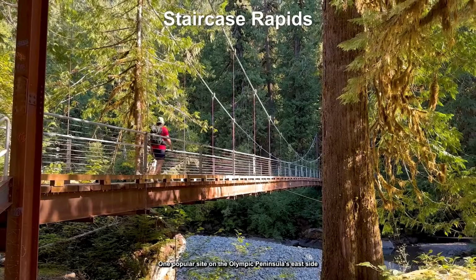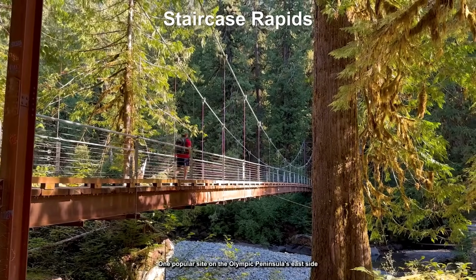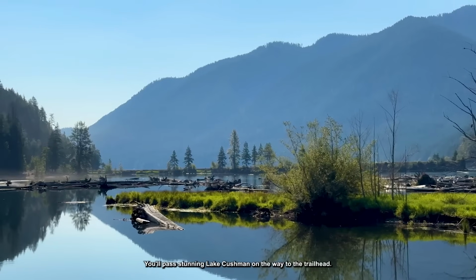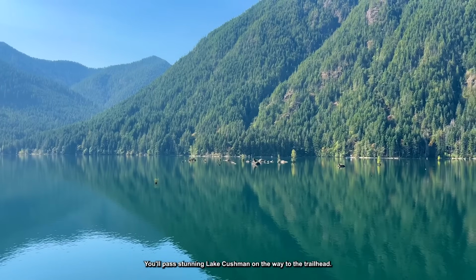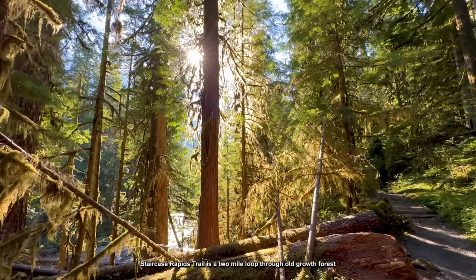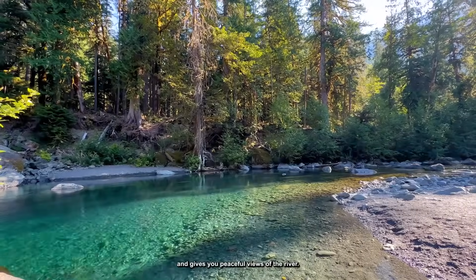One popular site on the Olympic Peninsula's east side is Staircase Rapids on the Skokomish River. You'll pass stunning Lake Cushman on the way to the trailhead. Staircase Rapids Trail is a 2-mile loop through old-growth forest and gives you peaceful views of the river.